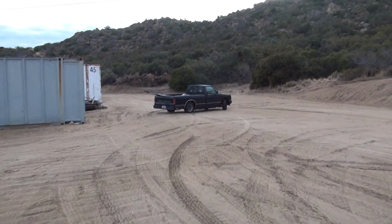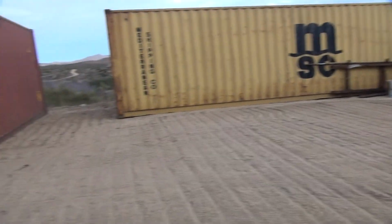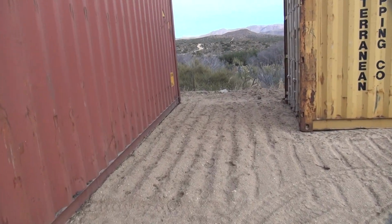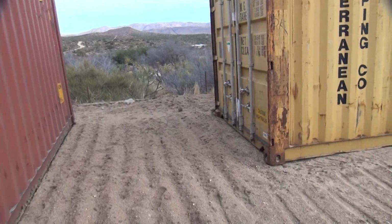Does that truck got too much weight in it? Nah. Yeah. Plenty of room to load. Yeah, sure.